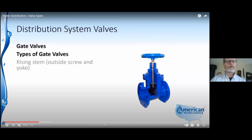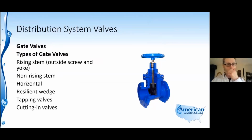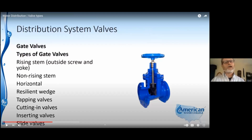There are many different types of gate valves, including the rising stem, the non-rising stem, the horizontal gate valve, the resilient wedge gate valve, tapping valves, cutting in valves, and inserting valves, along with slide valves. All of these different types of valves are considered gate valves. You may be asked on the exam about a non-rising stem, or the actual classification is NRS. That is the type of valve that can be buried in the ground, as opposed to a rising stem, or OS&Y. An OS&Y would typically be in a pump station or a meter chamber, somewhere that's not buried directly in the ground.